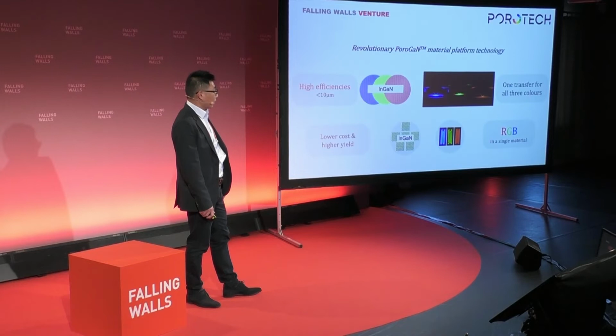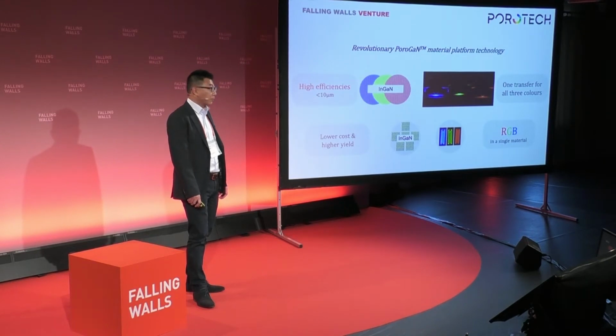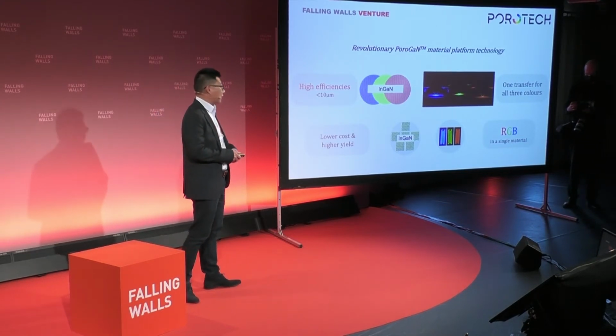And at Porotech, we developed a revolutionary breakthrough material technology called the Porous Gallium Nitride material platform, where, based on existing materials and production solutions, we use wet chemistry simply to manipulate and engineer the material functionalities and properties and optimize them for the end microdisplay applications. Not only can we achieve the highest efficiency on the planet on the red for microdisplay micro-LEDs, but we are also enabling all three colors in a single wafer on a single chip. That will really revolutionize and accelerate augmented reality applications in the years to come.